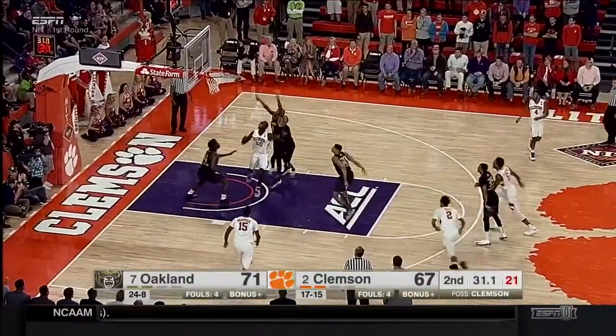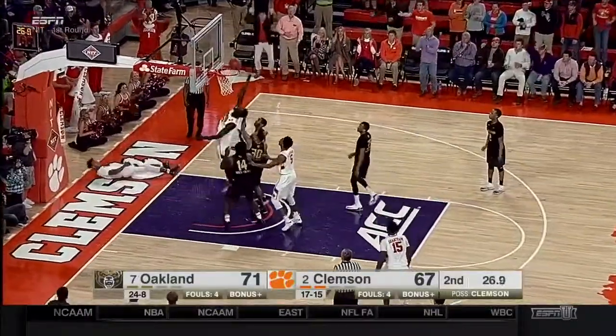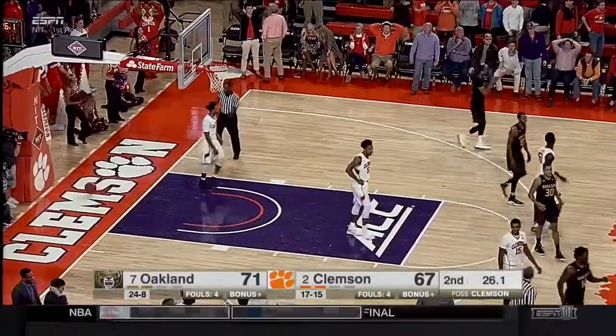Blossom Gaim, step back, back iron. Tap to Reed. Marquise Reed. In and out, and Jeter tips it in. They're going to say interference. And that was a good call. Ball was still in the cylinder.